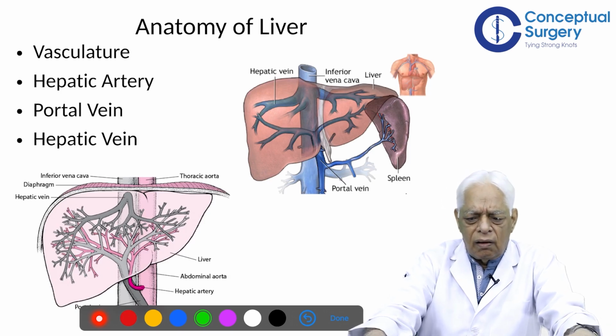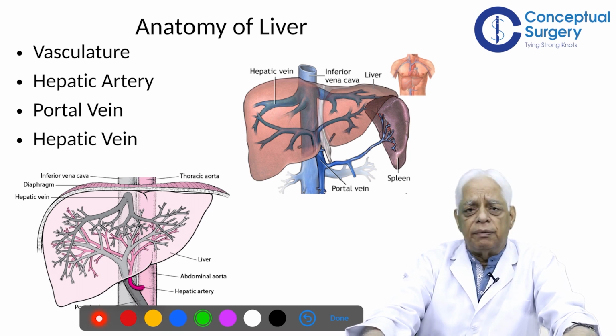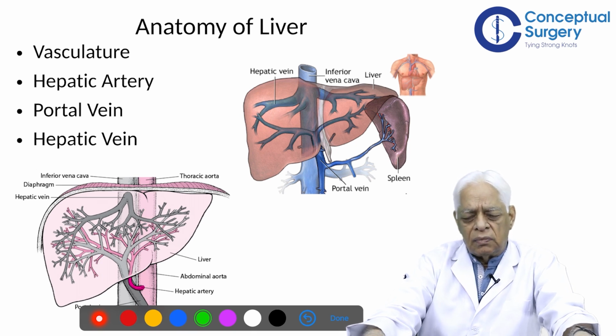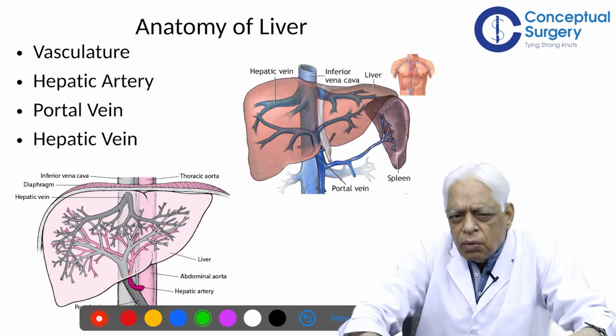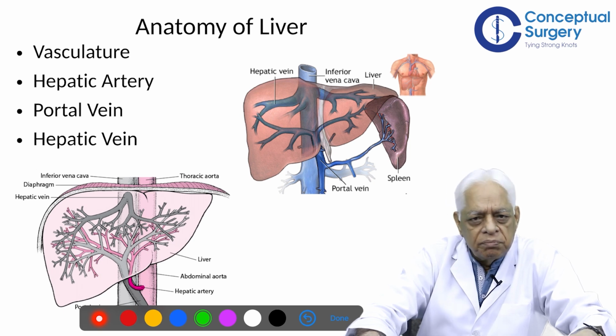Before we discuss liver trauma, it's relevant to recall the anatomy of liver. Especially in liver trauma, the basic problem is bleeding. It is one of the most richly supplied organs. Almost 1/3 of the total cardiac output goes to the liver.